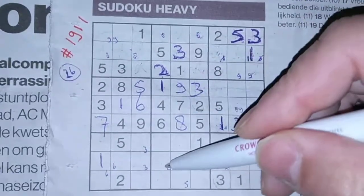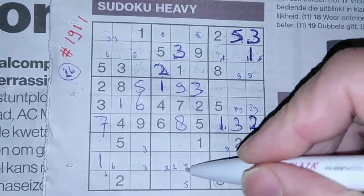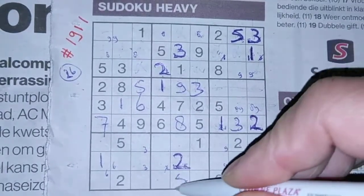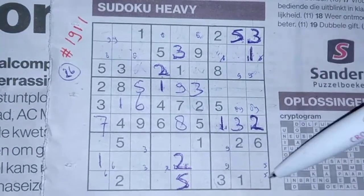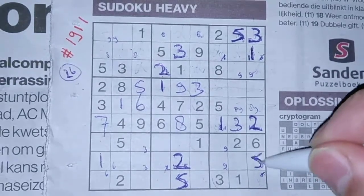Now we have a 2 here, so this cannot be a 2 anymore. So this box should be a 2, and I've eliminated the 5. So the 5 goes in there. Now we have a 5 here, so this cannot be 5 anymore. So this should be a 5. Alright.